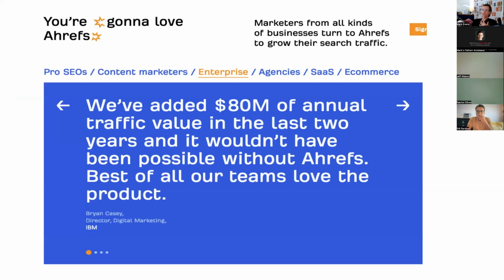This is actually interesting from a design perspective. This is Ahrefs. And what they've done is they have a top level navigation option. So if you're a pro SEO, you've got a testimonial relevant to you. If you're a content marketer, a testimonial relevant to you. Enterprise, a testimonial relevant to you. So they're basically trying to address that use case situation. Not the greatest design in the world, but it does give you options.